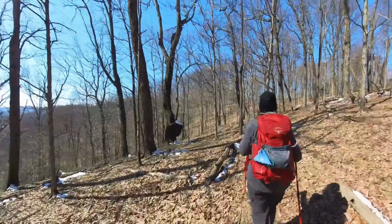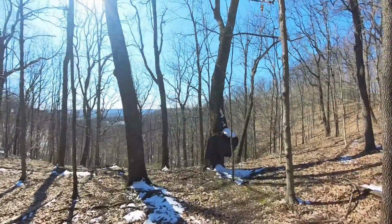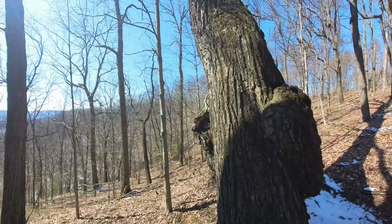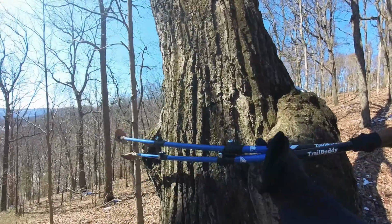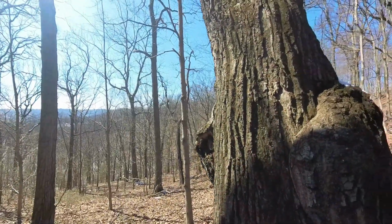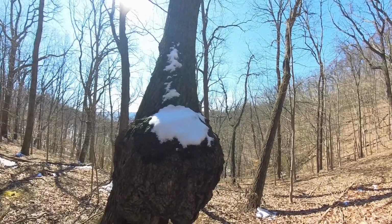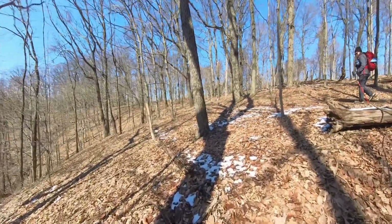Yeah, we're just strolling along. Pam points out this big old burl. Might be the biggest one we've seen. That's three-quarters of the way around. Holy cow, look at that thing. That's huge. Here's my trekking pole. It's bigger than my trekking poles. Oh my goodness. Wow. Crazy.